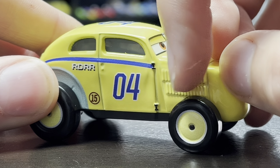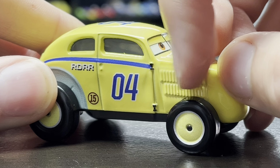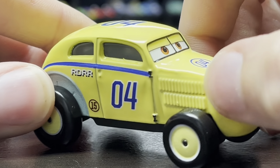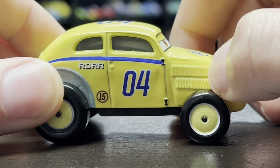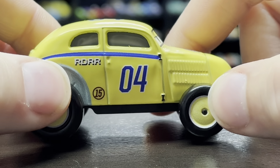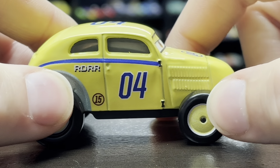I don't know what this is here on the side. Two little lines. They're definitely embossed off. You can see them. You can feel them. I don't know what they're there for, though. Maybe they're probably vents or something, because he doesn't have a grill, so yeah, that would actually make sense. They probably are vents. Pretty cool.